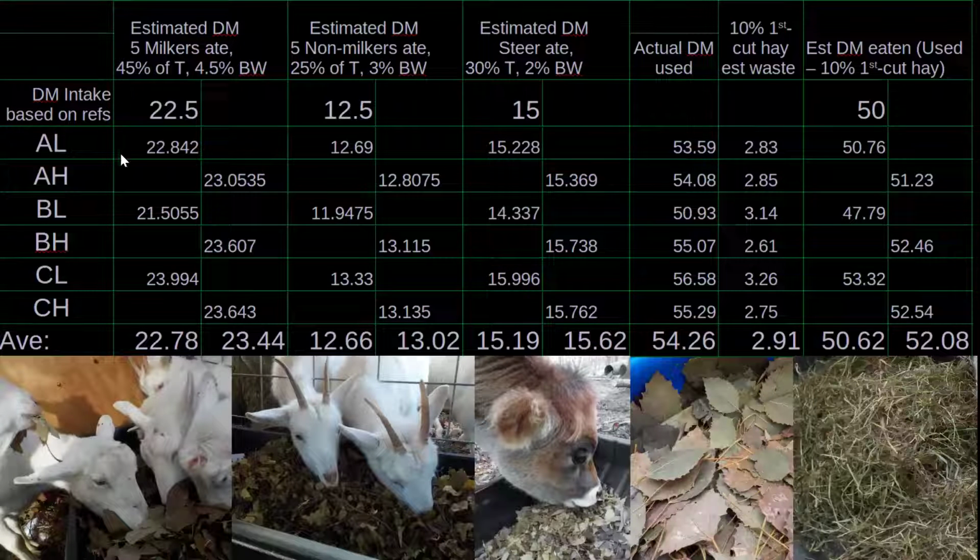And each of these is the measured period, and in between there were 4 days unmeasured. So the measured periods were 7 days long. So there was 4 days of transition, then 7 days, 4 days, 7 days, like that. I divided the leaf silage dry matters for all the goats, because I fed all the goats together, and separately for the steer. The first cut hay was across all the animals because they all lived together.